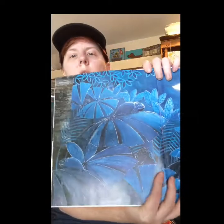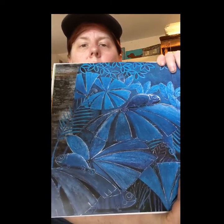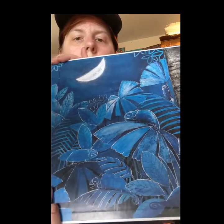All right, so I'm going to show you the last 2 pages, and I want you to look close and see how many chameleons you can count. So there's the first page. How many do you see? Use your eyes. And here's the second page. How many more do you see now?